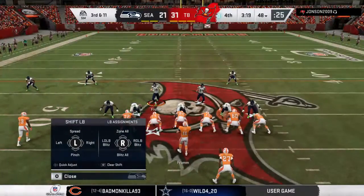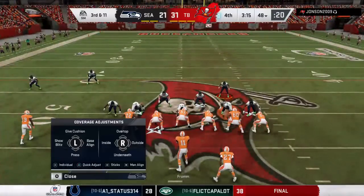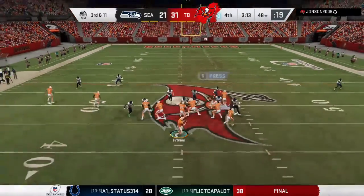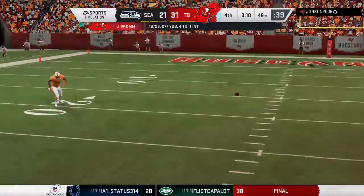The Bucs on third down. They've been tough to stop. 8 for 10 so far. This is 3rd and 11. Big rush. They'll set up to throw. And that will be incomplete.